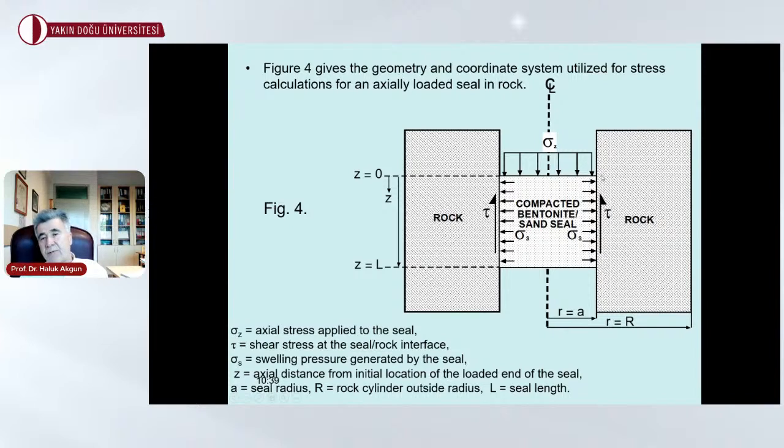And this exponential shear stress distribution, we wanted to calculate what that was. And sigma z is the axial stress applied to the seal. Tau is the shear stress at the seal-rock interface. Sigma s, and we also have the swelling stress due to the compacted bentonite sand seal, or in case of a cement grout, we have the swelling stress due to the swelling of the cement grout. The same story kicks in there.